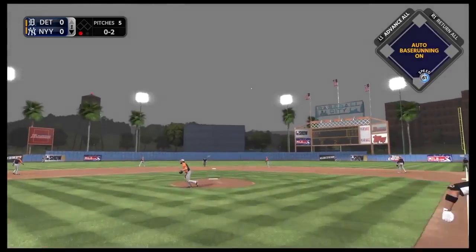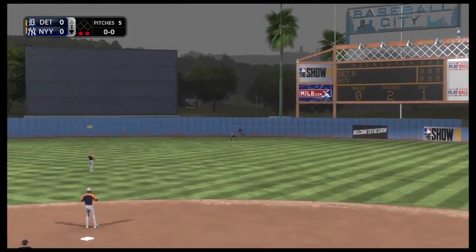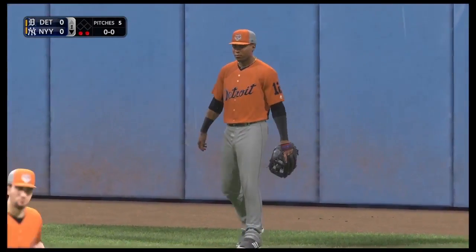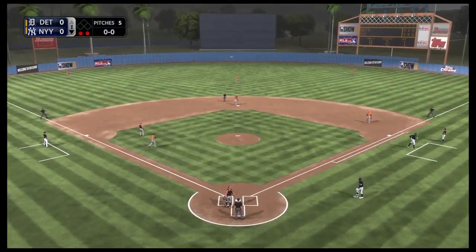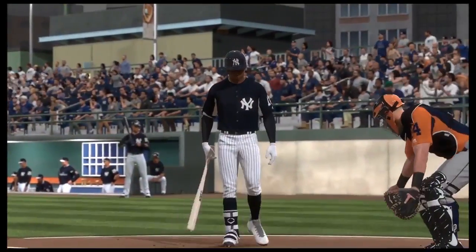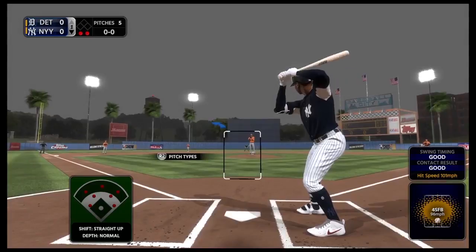Here's a swing and a long drive high in the air and deep to center field. And he will run this one down, moving to his left, and that's the second out of the inning. The shortstop, Didi Gregorius, looking to get on base and keep this first inning alive.